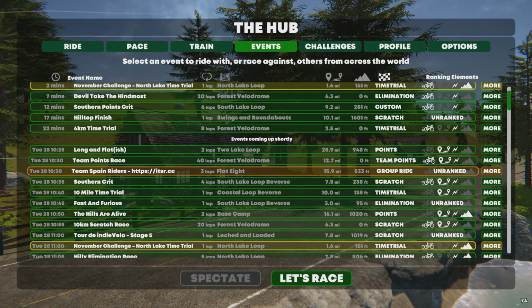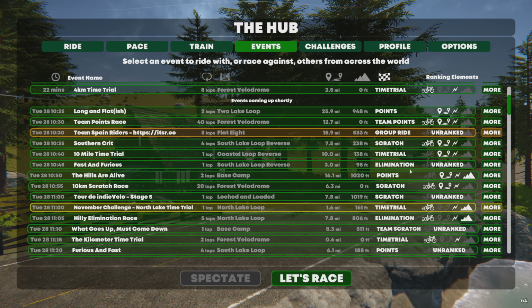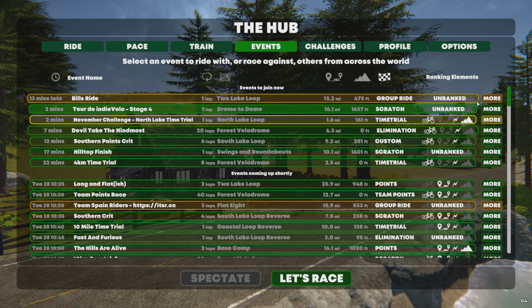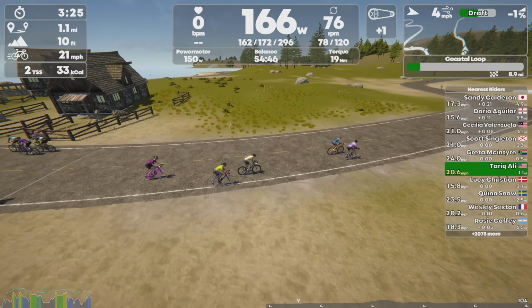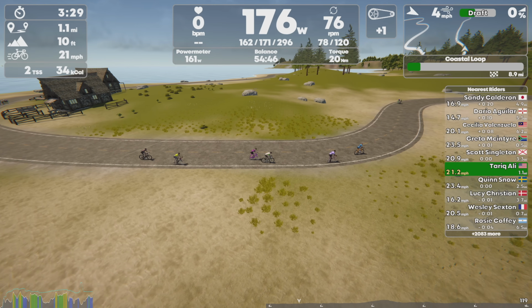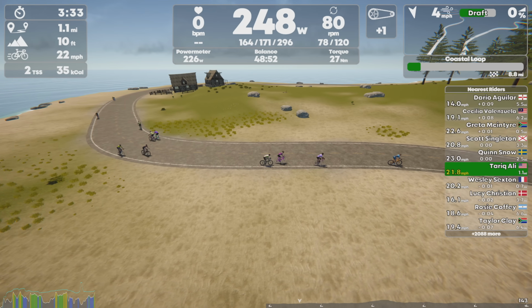Okay, let's talk about the social aspects in these two apps. indieVelo's got a bunch of ways to hang out and ride with others, and we're talking group rides, pace rides, group workouts, challenges, races, you name it. They make it easy to check out events, create your own events, and share events and invite your friends to join you. You can also set up your own group rides or races, but here's a heads up.